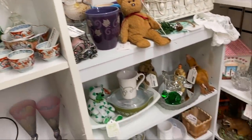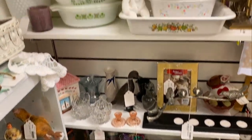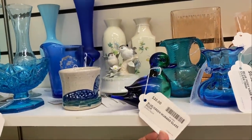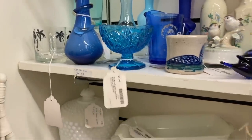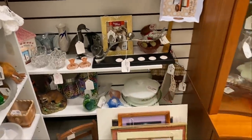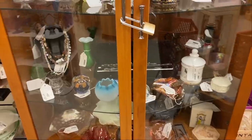But this booth, this lady has, or whoever, I'm sorry, it could be a guy or a girl, they have a good eye for things, and they have all these little figurines. Like, I always look at this duck right here. I love it. It's $20. Maybe one day I'll buy it for my own collection, but she has cases that I'm going to show you here. And she has like the prettiest pieces of glass.